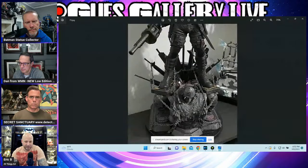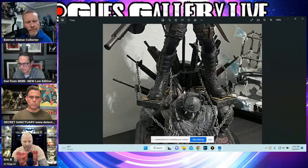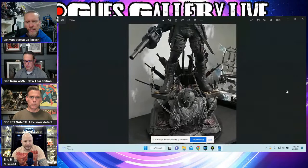Like, you know, the scopes and the rails and all that stuff. You can change them up. Anyways, I thought it added a real nice dimension to the base. I thought it was kind of cool to do a little adding on. So that was neat.